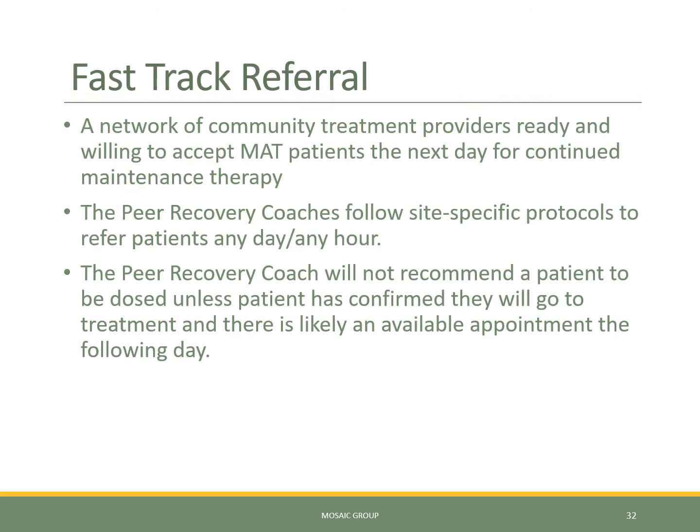So as part of this MAT initiation process, there will be a fast-track referral to a community-based provider within 24 hours so that the patient can continue their dosing. And a fast track provider is really just a network of community treatment providers that are ready and willing to accept MAT patients within same day or next day for continued maintenance therapy.